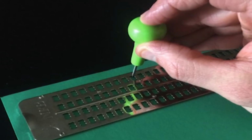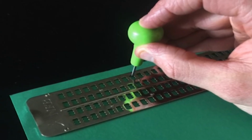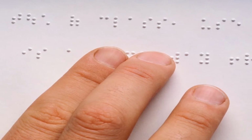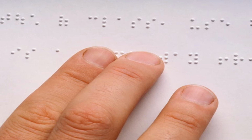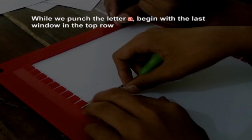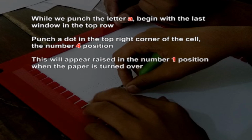Writing in reverse. While writing Braille with slate and stylus, we must write from right to left and write the Braille characters in reverse. The raised dots appear on the back side of the paper. When the paper is turned over, the dots face upward and can be felt with the fingers. With the stylus, to punch a letter A, begin with the last window in the top row. Punch a dot in the top right corner of the cell, the number 4 position. This will appear raised in the number 1 position.